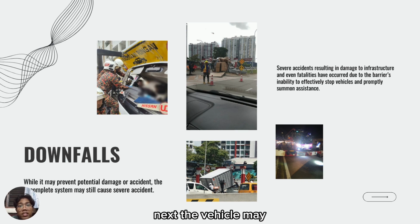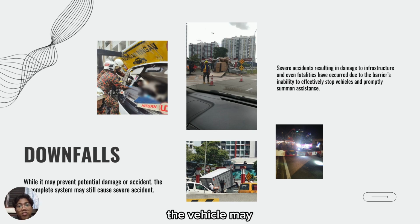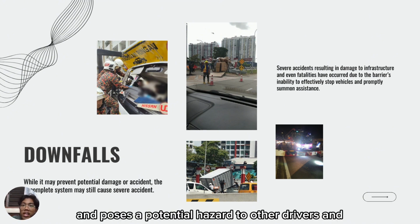Next, the vehicle may trip during a collision or failure of the system. The vehicle may become trapped between the barriers. This can result in significant damage to vehicles and poses a potential hazard to other drivers and emergency personnel.